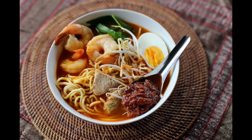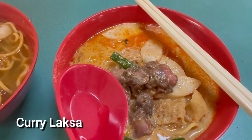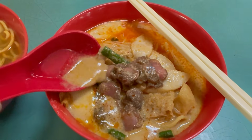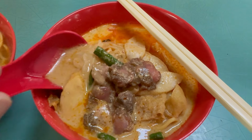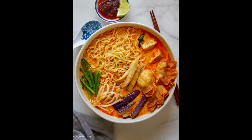So it's also known for its curry laksa, which is a curry noodle with broth made from coconut milk and curry paste, resulting in a creamy, fragrant broth. It's often topped with fish cakes, shredded chicken meat or pork, fried bean curd, and cockles.